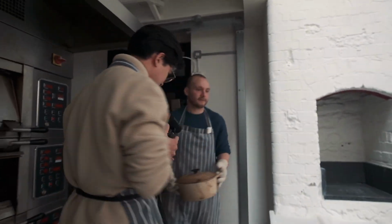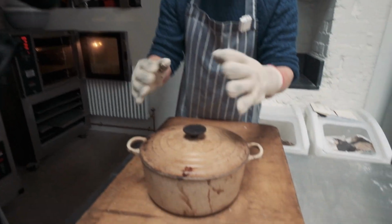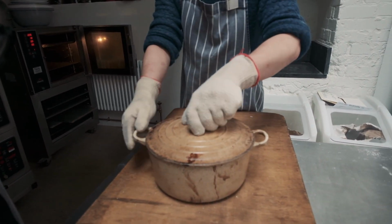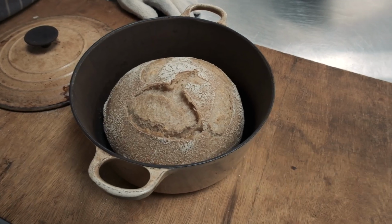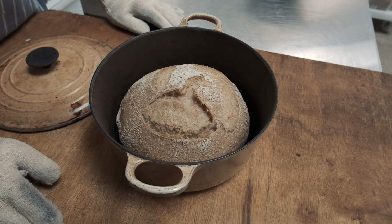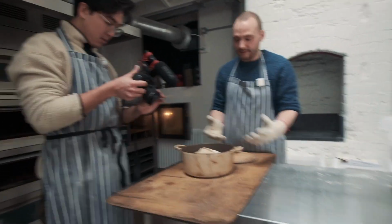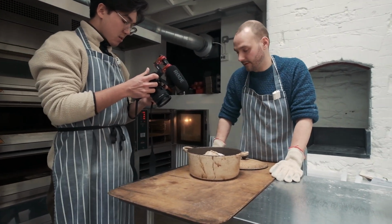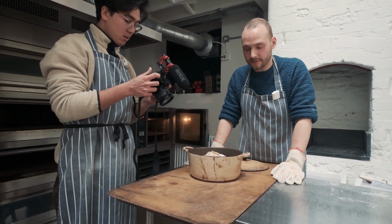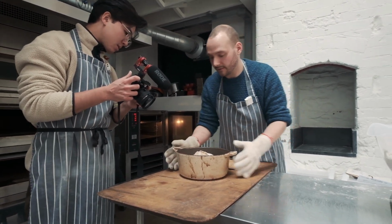So this has had 20 minutes covered with the lid on, so hopefully it's risen, not colored too much. Ooh, you can see that it's still pale. The volume is really good on that. Super happy with that. But it's totally pale at the minute because the steam is preventing it from caramelizing. It's just steaming away in there. So now we're going to put it back in for another 10 to 15 minutes just to caramelize the crust and get a really good color on it and make sure it's baked all the way through.